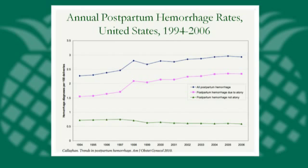So this is a figure that states the annual postpartum hemorrhage rates in the United States. If you look at these, the top line in blue is all of the hemorrhages, period. The ones in pink are the ones that are due to uterine atony.